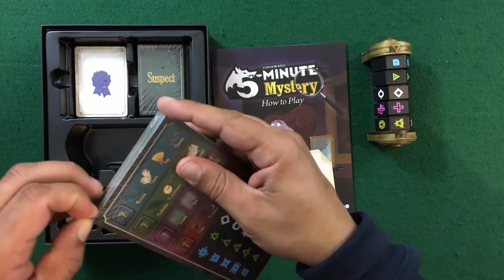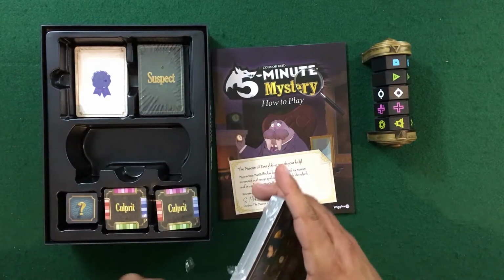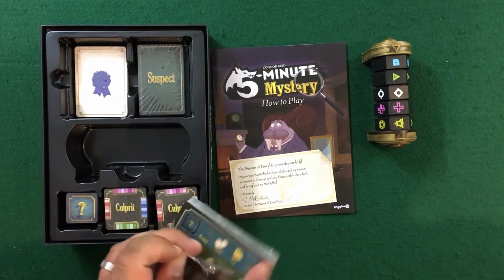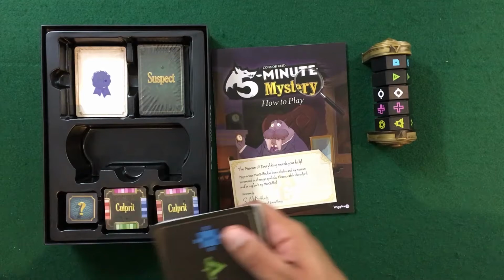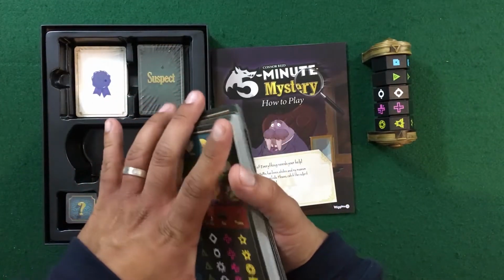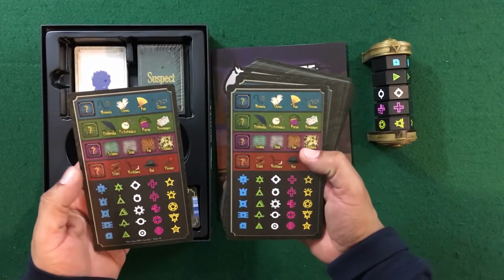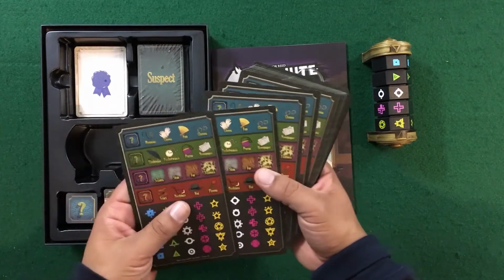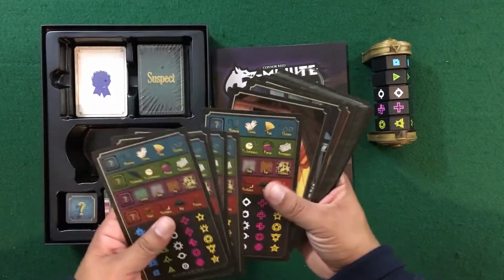Next, we've got what looks to be the case files. Get this ripped open. Plastic's at least loose enough to get this open without damaging it. So yeah, definitely case files. They all got the same back. Nice feel to them. Solid finish. So as you can see, trying to see if they're all identical. So they do look to be fairly identical.